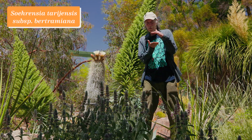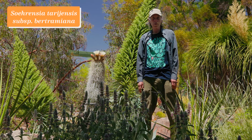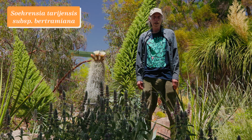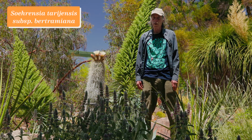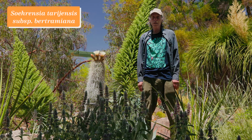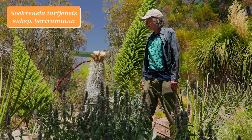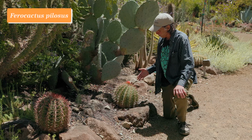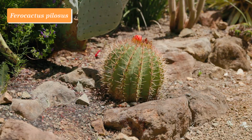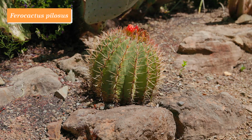From little tiny ones all the way to larger ones like this, and even taller ones as well. The cactus family all come from the Americas, from North America or from South America, and they are widely collected plants, and it's easy to see why, because their spines are so wonderful and their flowers are so wonderful. Cacti come in all shapes and sizes, and here is one of the barrel cacti. This one is Parodia pilosus, native to northern Mexico, with its cup-like orange flowers.